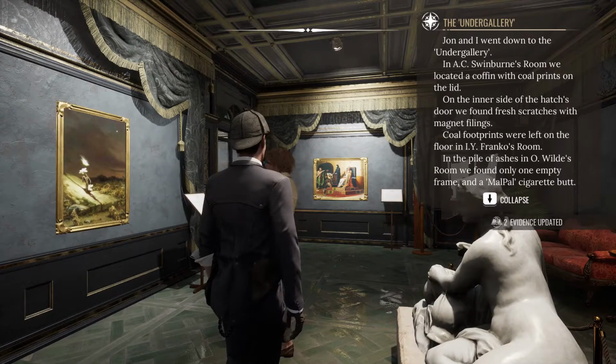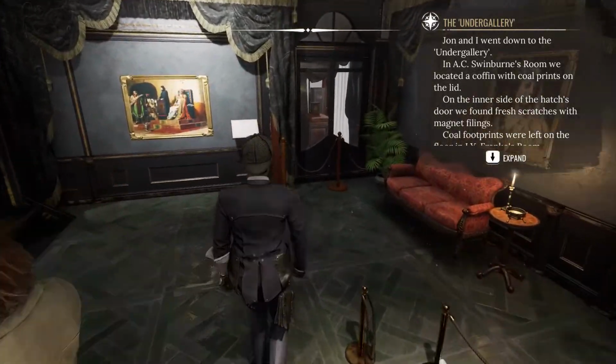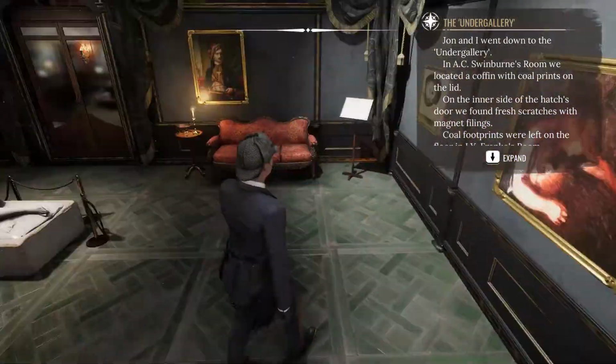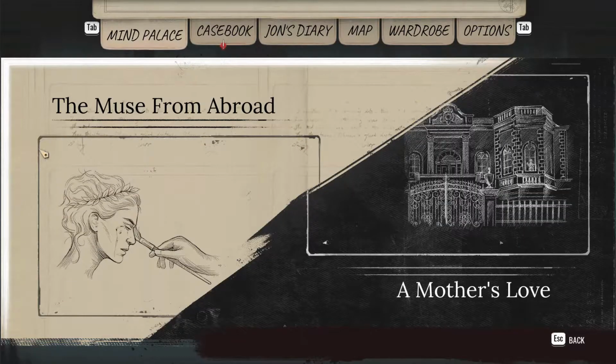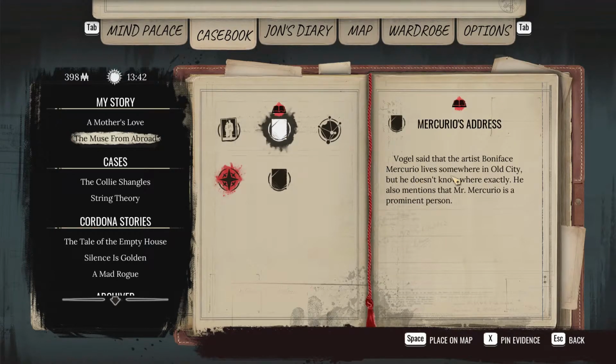Interesting. This case doesn't interest me that much. I'm not here to catch thieves, but let's just give it a try, why not? Where could this address be? This will be in the archives, but where? Hmm.